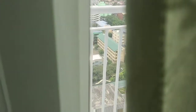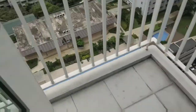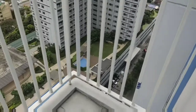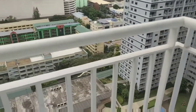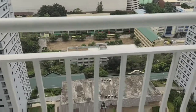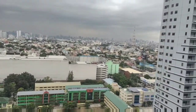Everything about this thing needs special attention. To open the door, I first use muscle. So this is the balcony. I'm not coming out, I'm not showing anything because, man, I'm scared of heights, my phone will fall. Then this is the view from here. Let me just stay and do it. Oh Jesus, I don't want to go close to this. Okay, so this is the view from here.